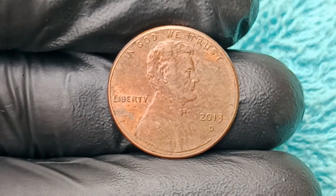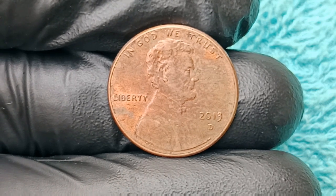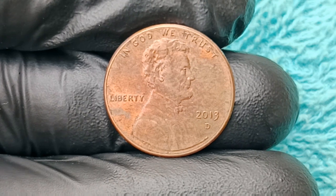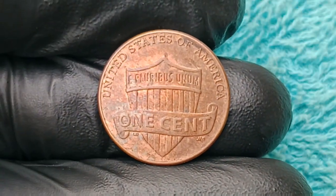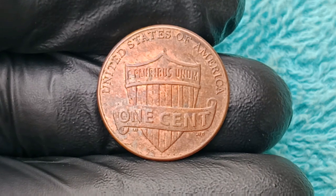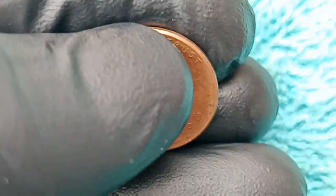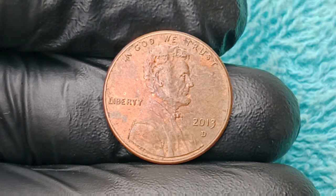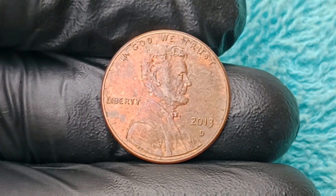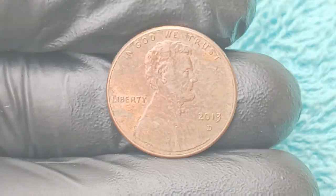Next, 2013 D 1 cent USA coin. What if I told you that a single 2013 D 1 cent coin, the kind of penny you might casually toss into a tip jar or let rattle around at the bottom of your drawer, could actually be worth a mind-blowing $246 million today, setting records in the numismatic world and stirring a frenzy among collectors, investors, historians, and everyday Americans who never imagined that a coin minted as recently as 2013 could turn out to be one of the most valuable small denomination coins in U.S.